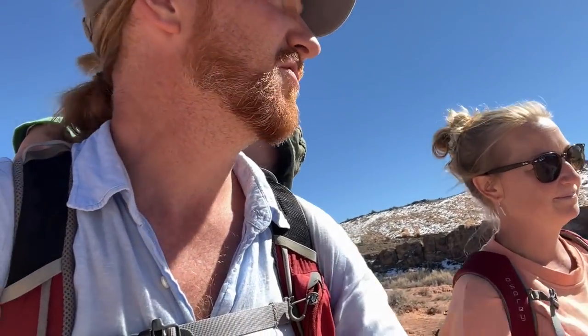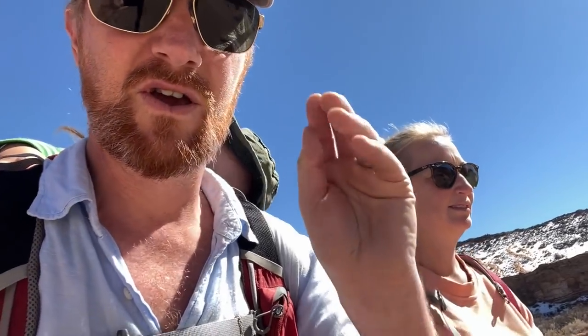Which order are they in on the map? Sand dunes is further up, double arches on the way back to the gate. Is it? Mm-hmm. Crusoe, bad timing, little man. I am starving though. I am starving too. We haven't eaten today, it's about 2 o'clock.